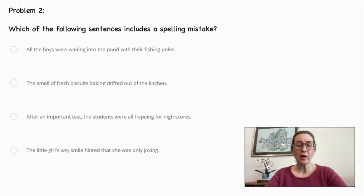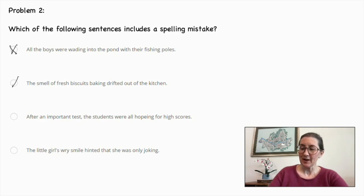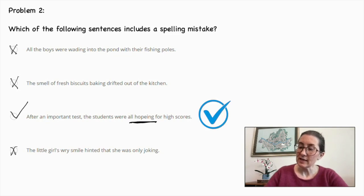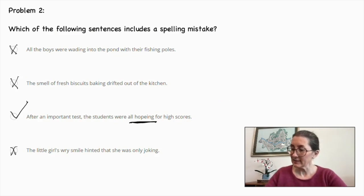Problem number 2. Which of the following sentences includes a spelling mistake? All the boys were wading into the pond with their fishing poles. There is no error there, so that is not the correct answer. The smell of fresh biscuits baking drifted out of the kitchen. Also correct. After an important test, the students were all hoping for high scores. So hoping doesn't look quite right, but let's go to the next one. The little girl's wry smile hinted that she was only joking. This one is correct. So this is the wrong answer, and in this case, the correct answer. But let's look at some examples of why this is incorrect.